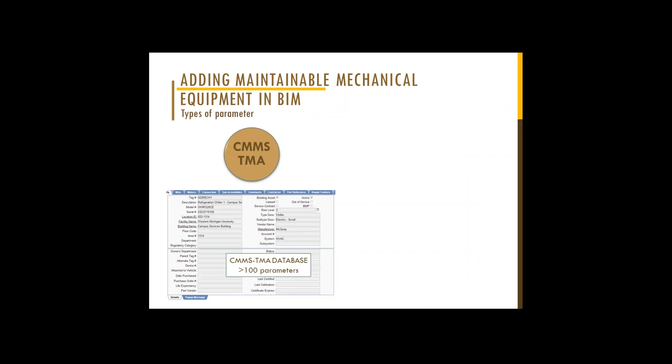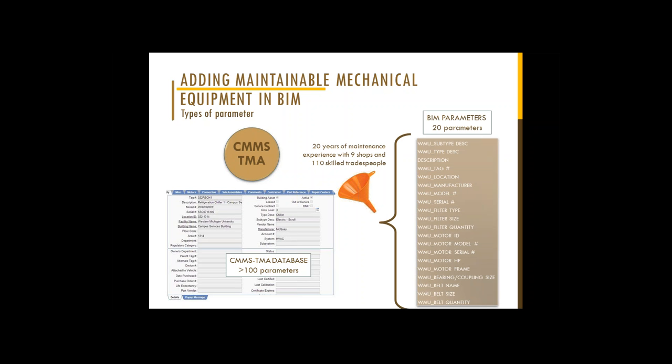All the information about these pieces of equipment is in our CMMS system, but there are over 100 parameters associated with each piece of equipment. We don't want all that information. We just want the information that's relevant to our trades. So we interviewed all of our trades. We have 9 shops, roughly 110 skilled trades people, and we asked them what information is critical to them to be able to maintain that piece of equipment. From that, we narrowed those 100-plus parameters down to 20 parameters.